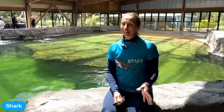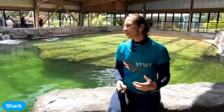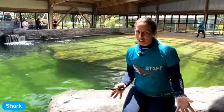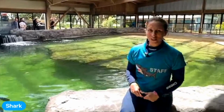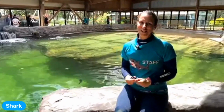I'm very lucky because I get to spend every day over at our tropical lagoon. So over at our tropical lagoon, we have a variety of different species over here. And my main species that I get to work with are the tawny nurse sharks, the giant shovel nose rays, and the cutest shark in the world, the zebra sharks.